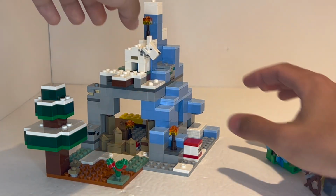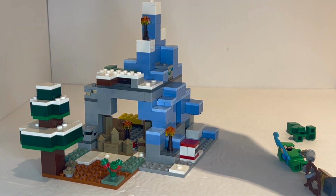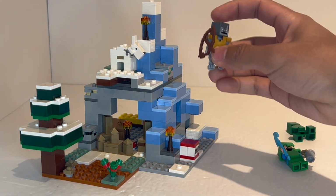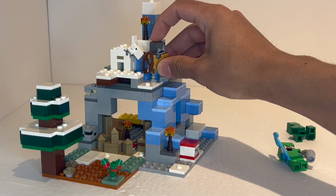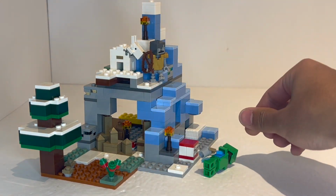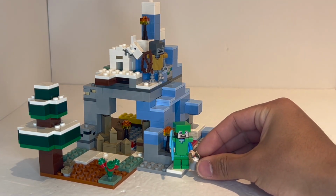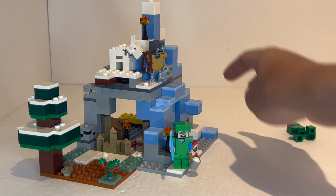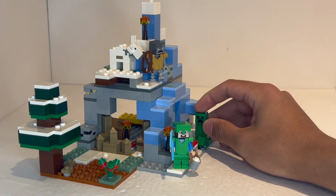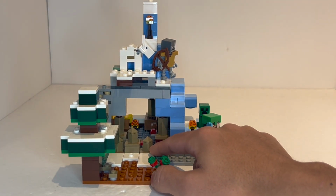It's a real simple function. You just have the goat sliding back and forth, and obviously you can remove him as well. He's only attached by one stud, but it's one that I feel makes the set a lot more fun because you have a lot of play scenarios with the unsuspecting Steve walking along here, being trailed by the unsuspecting Stray up at the top, who is in turn about to be attacked because he is also unsuspecting of the goat behind him. So all in all, it's a nice chain of events there that I do really appreciate the way it works.